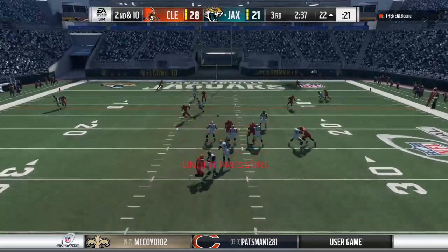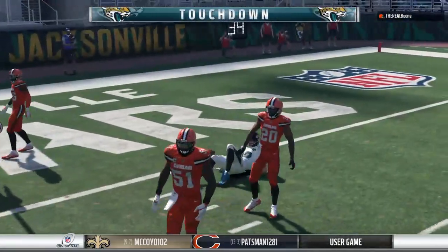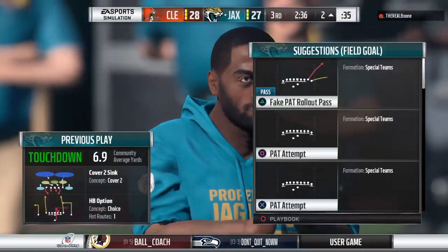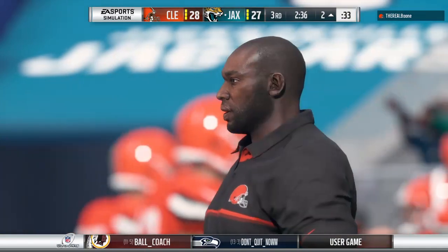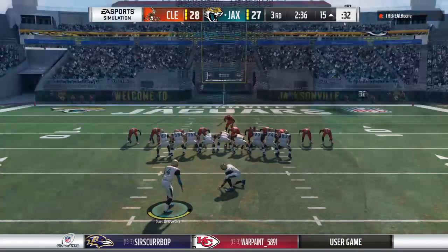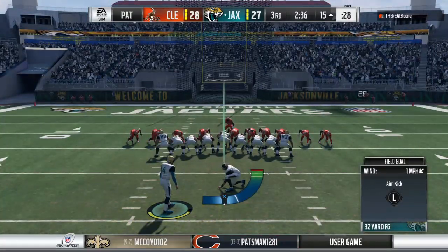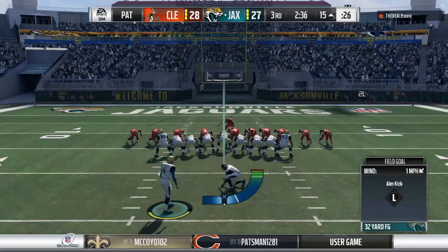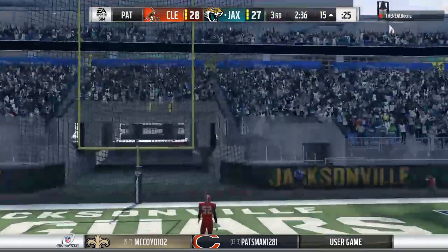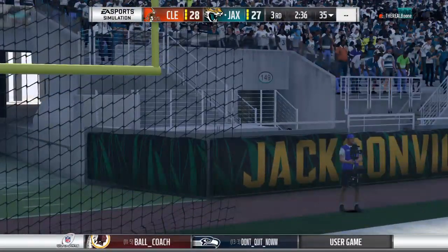Breeze to throw on second down. And he will get this into the end zone for a Jaguar touchdown. Luke Wilson, a 22-yard touchdown grab. And the Jaguars are within an extra point of tying this one up. The point after try for Gostkowski. And he missed it. No good. And they'll remain down by a point.